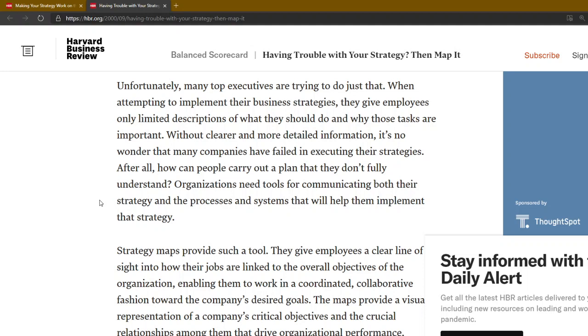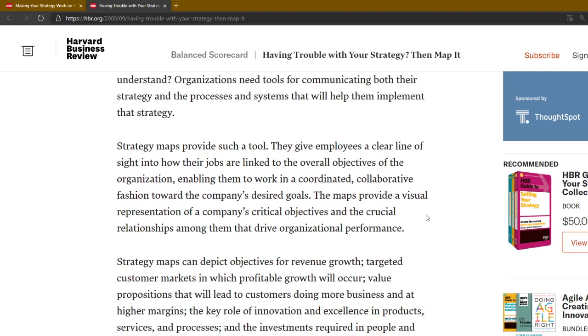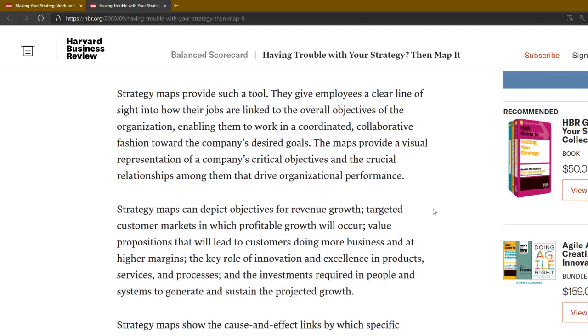Organizations need tools for communicating both their strategy and the processes and systems that will help them implement that strategy. Strategy maps provide such a tool. They give employees a clear line of sight into how their jobs are linked to the overall objectives of the organization, enabling them to work in a coordinated, collaborative fashion towards the company's desired goals. The maps provide a visual representation of a company's critical objectives and the crucial relationships among them that drive organizational performance.